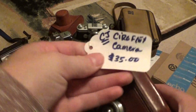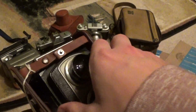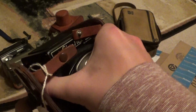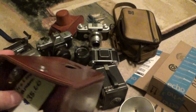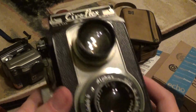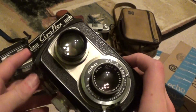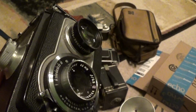The first is a CiroFlex 35mm TLR. This camera is one that I have been dreaming about for the longest time. I wanted a CiroFlex. I found this one today, the recording date. This is November 12th, 2016. I found this at an antique mall just today. $35 was the price tag. But this seller was having a 20% off sale today. So, I got this camera for around $27.